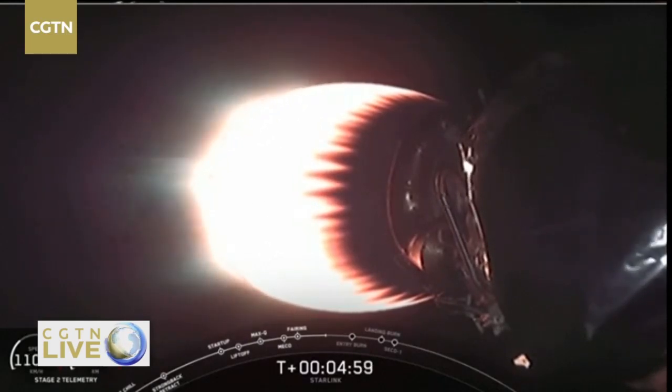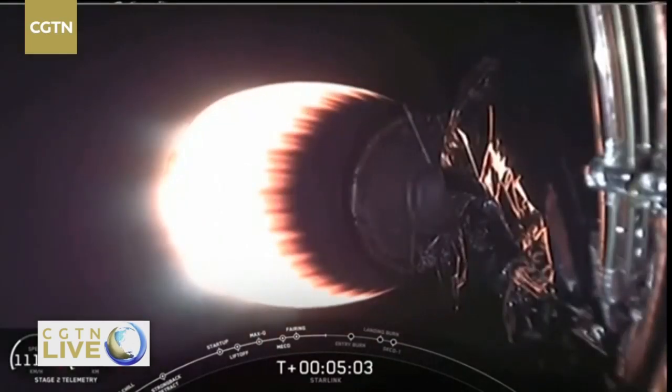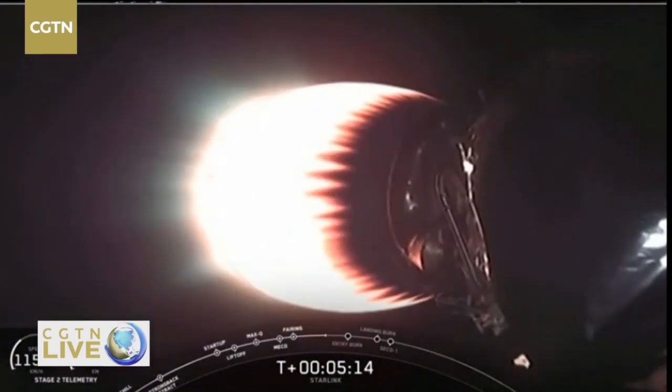Second stage on time, nominal trajectory. As you just heard, second stage is on a nominal trajectory. That's really good news. And speaking of second stage, right as the drone ship lands, you should hear the call out for SECO 1. That's where we shut down the second stage engine to enter that coast phase.